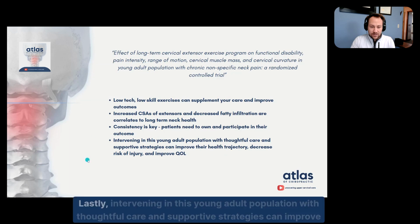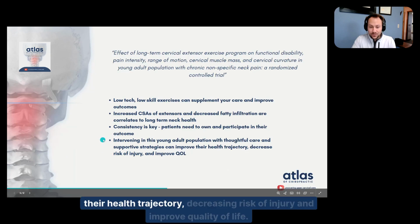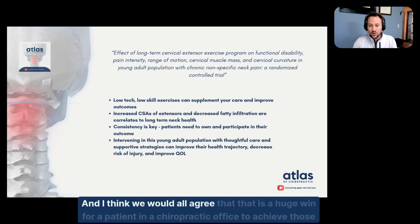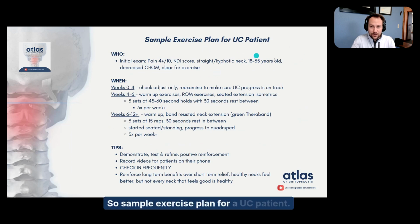And so lastly, intervening in this young adult population with thoughtful care and supportive strategies can improve their health trajectory, decreasing risk of injury and improving quality of life. And I think we would all agree that that is a huge win for a patient in a chiropractic office to achieve those things. So, sample exercise plan for a UC patient.